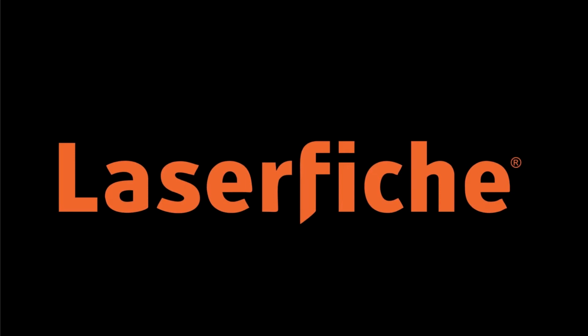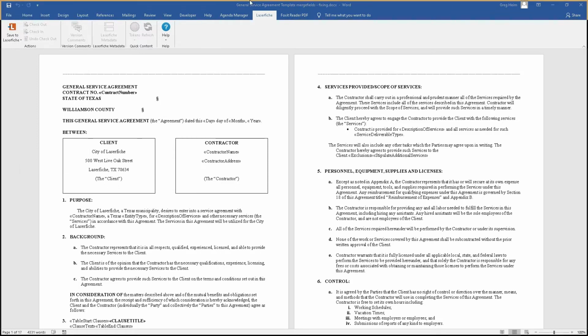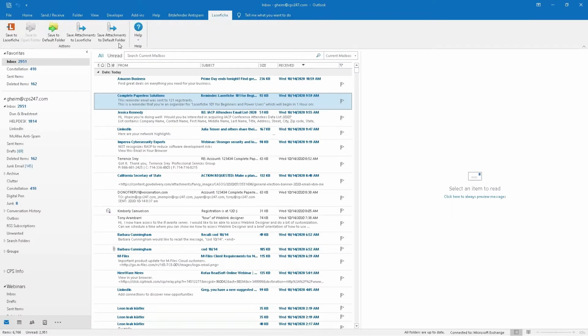And I'm going to start with just simply talking about Laserfiche and Windows integration and Windows authentication. What that means is that Laserfiche is Windows integrated, meaning from any Windows compliant application, you'll see that there's a send to or a save to Laserfiche from the email that we have here. Let me pull something up on the screen. You'll notice that there's a send to Laserfiche.